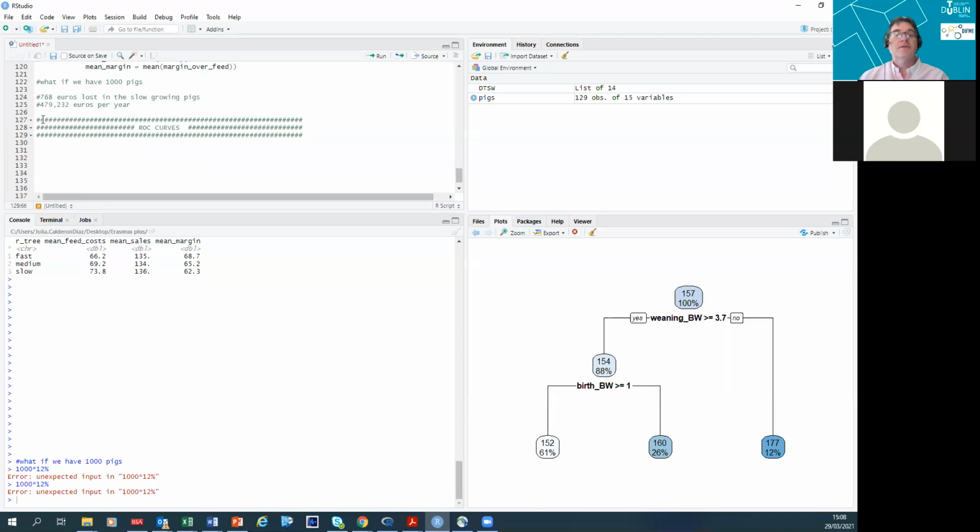Do you want to take a crack then at the ROC curves? If you want, I was going to ask if you want to do that. Yeah. I'll try to go a little bit faster with this.